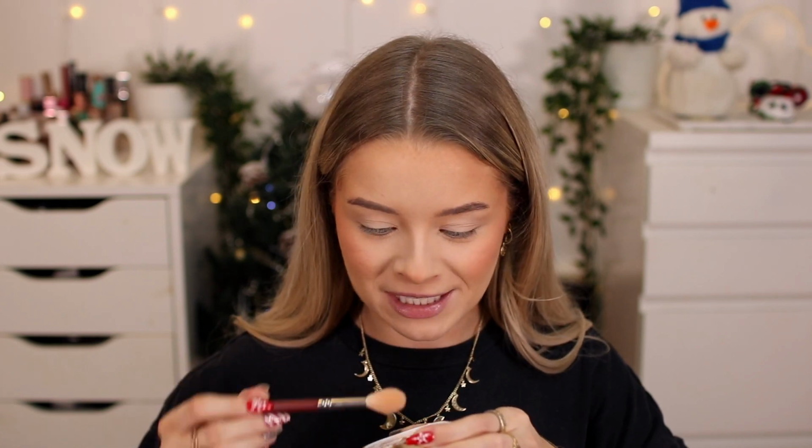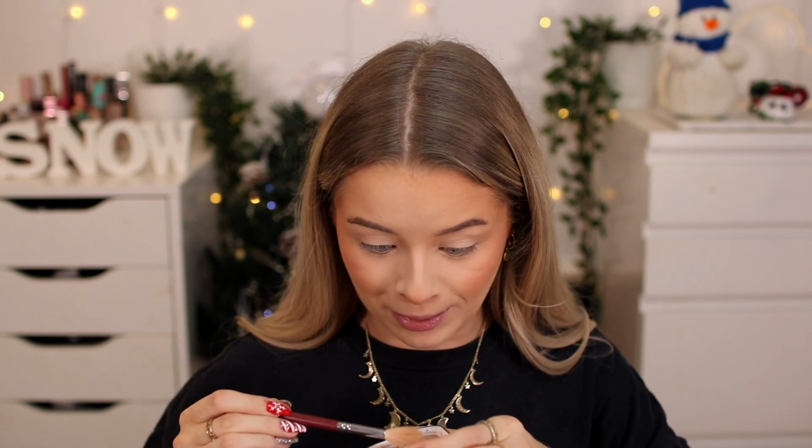I'm surprised that this hasn't gone funny yet and dried up, because a lot of my jelly highlighters don't tend to last very long. This is one of the jelly and liquid highlighters that I've tried that I actually like and did get on with. You need such a small amount. I'm gonna dip into what's on the lid here and get a little bit of that jelly.